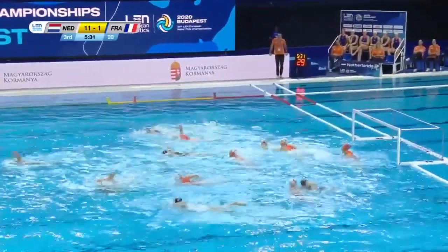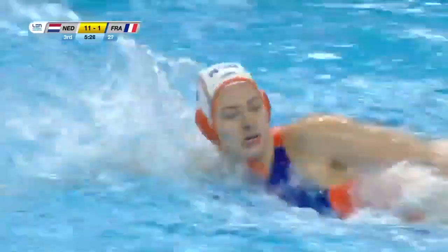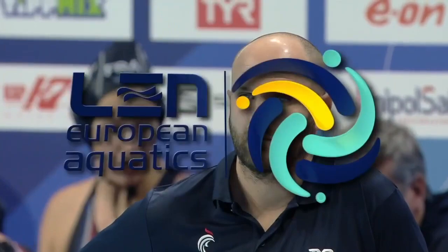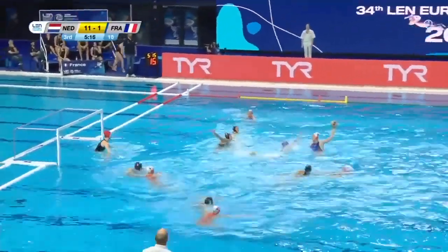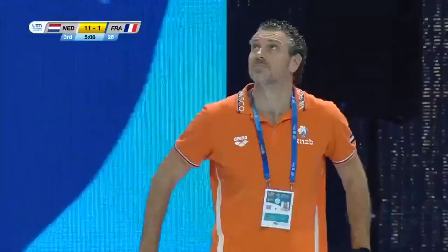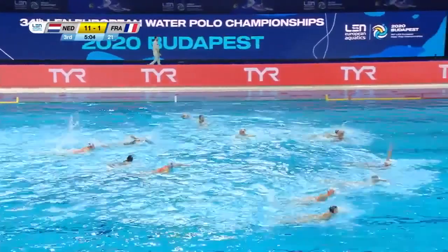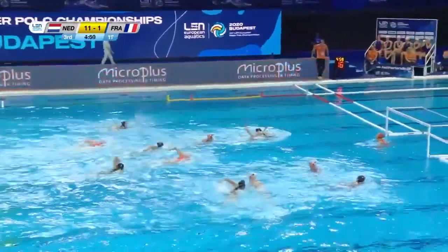Shot from distance and another save, this time by Van de Kraats. This Dutch ball is almost unbeatable. And Florian Abruzzo can't believe that. Now the first save by Cenk Egal, 22-year-old French goalkeeper with Hungarian origin.